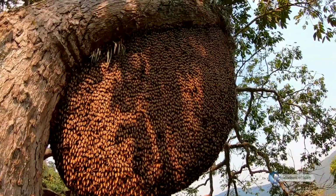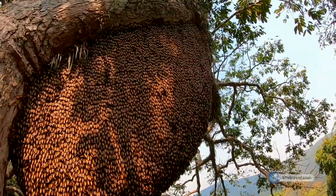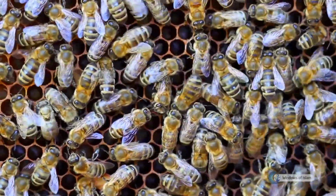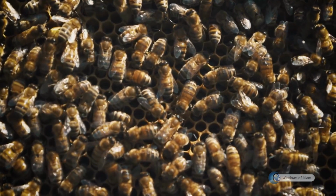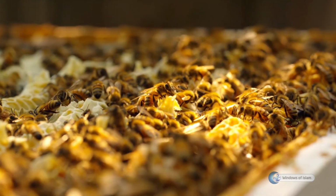There are between 10,000 and 80,000 bees living in one hive. Despite the high number of bees living together, thanks to the perfect division of labor and discipline among them, there is no disruption in the work in the hive and no chaos is observed. One of the tasks inside the hive is the cleaning of the hive.